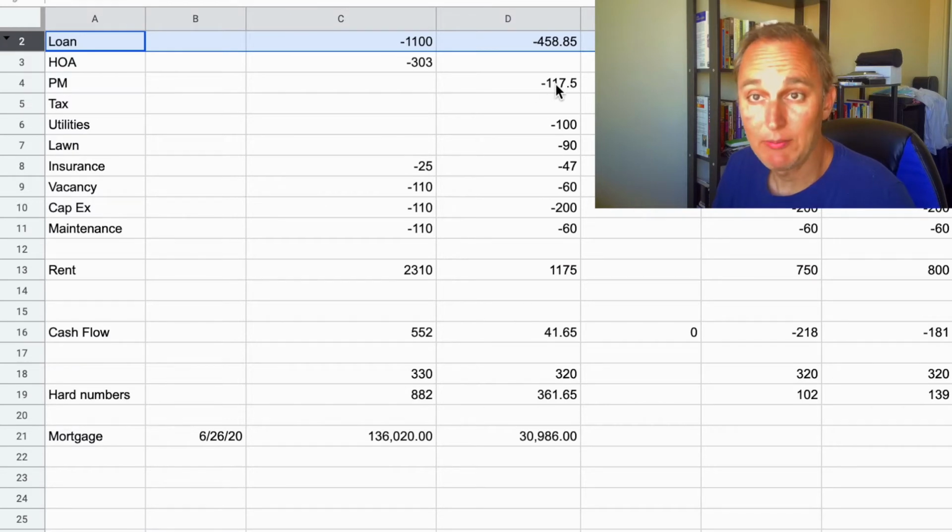I do have a property manager, and so the property manager takes 10% of the rents. So currently, right now, the rents are $1,175, so they take $117.50 every month just to manage the property.